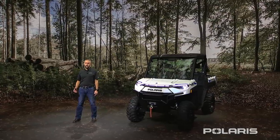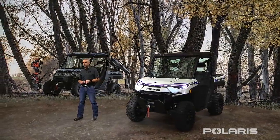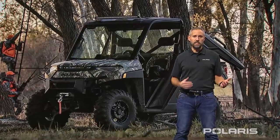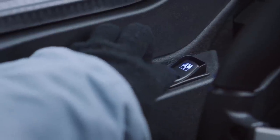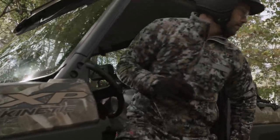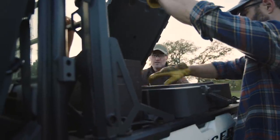For further customization, Ranger XP Kinetic has 95% compatibility with XP1000 accessories. So it's easy to get the same great selection of Ranger accessories you have today, allowing you to get the job done better. This means the same great ProShield cab systems for tight sealing and all-season rider comfort. Plus, easy-to-install Pro HD winches offer added pulling power for clearing obstacles, while lock and ride storage keeps tools and gear secure while riding.